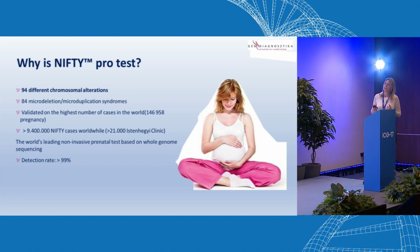Because it detects 94 different chromosomal alterations and knows 84 microdeletion and microduplication syndromes. It's validated on a very high number of cases in the world and has had more than 900 million NIPT tests over the world. And we had in our clinics in the last 9 years 21,000 tests. So NIPT is the world's leading non-invasive prenatal test, based on whole genome sequencing with a very, very high detection rate.